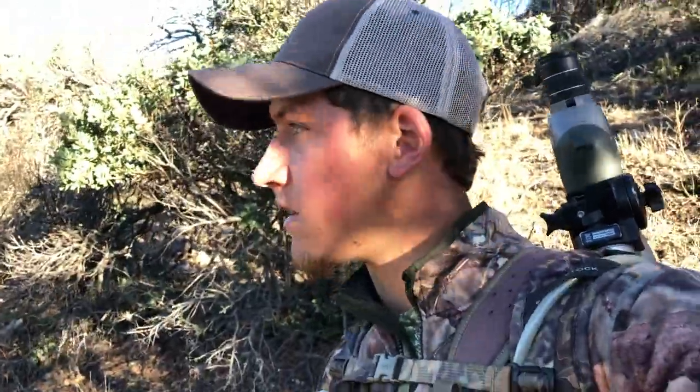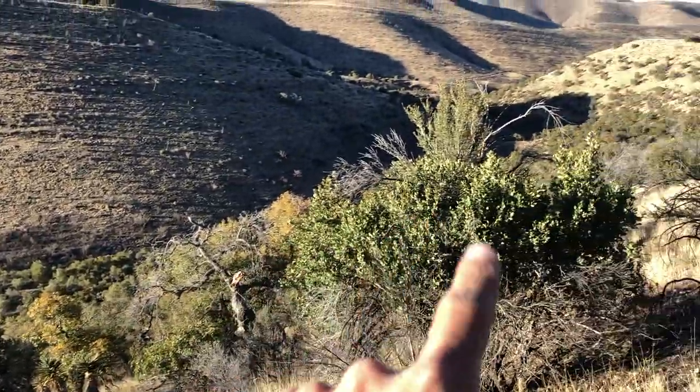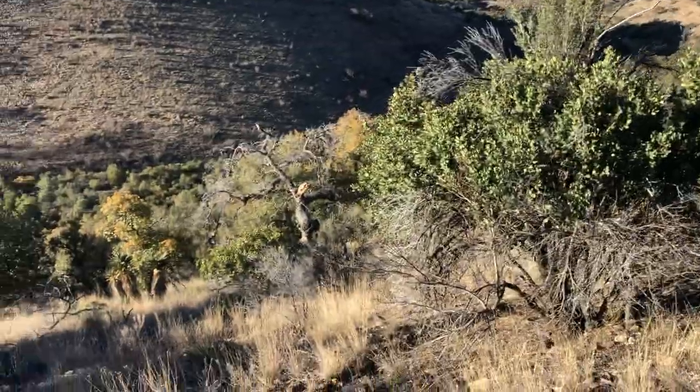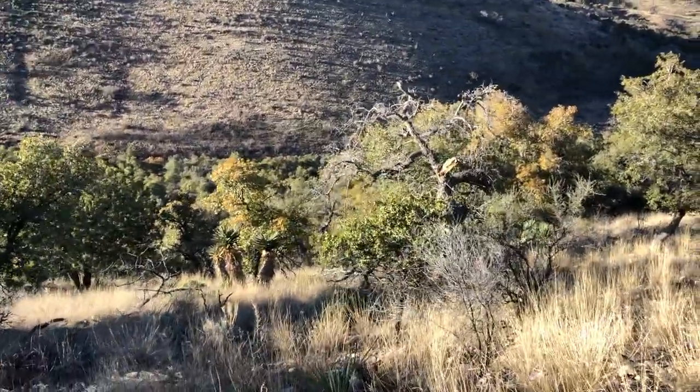Well guys, I didn't find him, so headed back down to the road. And looks like down here might be some pretty good shed hunting spots, so maybe I'll find something down here. But look right down in here, all this flat stuff. I think it might be pretty good, so let's see if we can find something there.